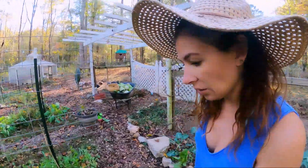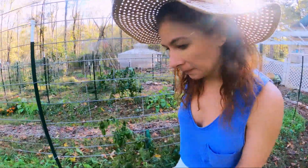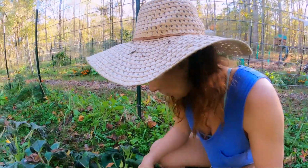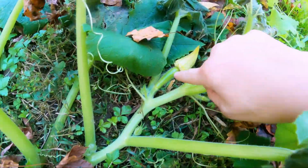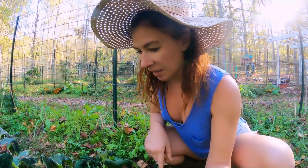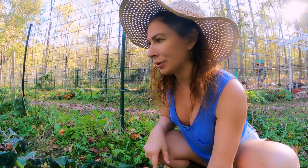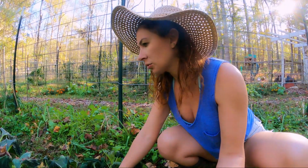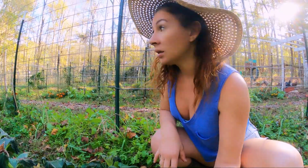I noticed over here with this Odessa squash here, I see the fruit that was growing. This one got a little damaged. See the darker section here? This one's fine. And so is this one. It still has some life left in it, so I'm gonna let it go and we'll see what it does. That's kind of cool that it actually made it for the most part. So yeah, I'm just gonna let that kind of go and we'll see what it does.